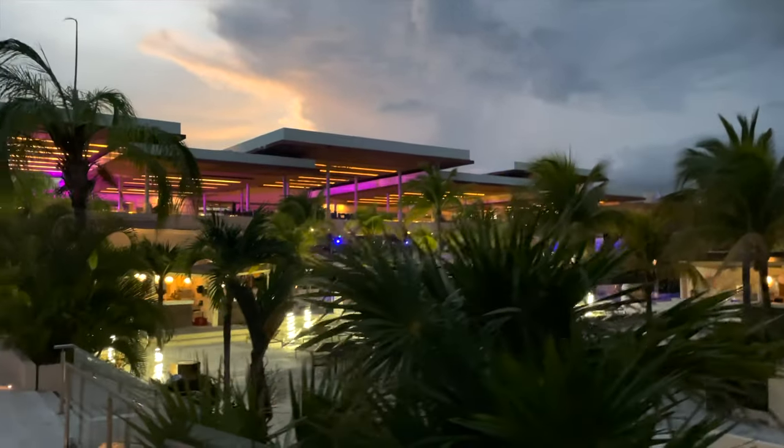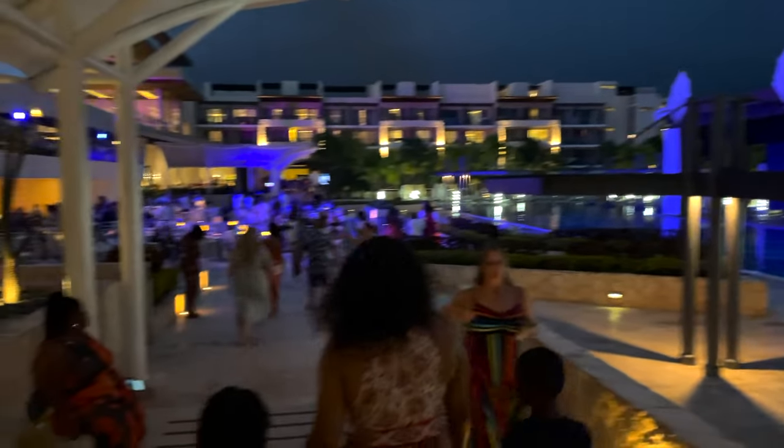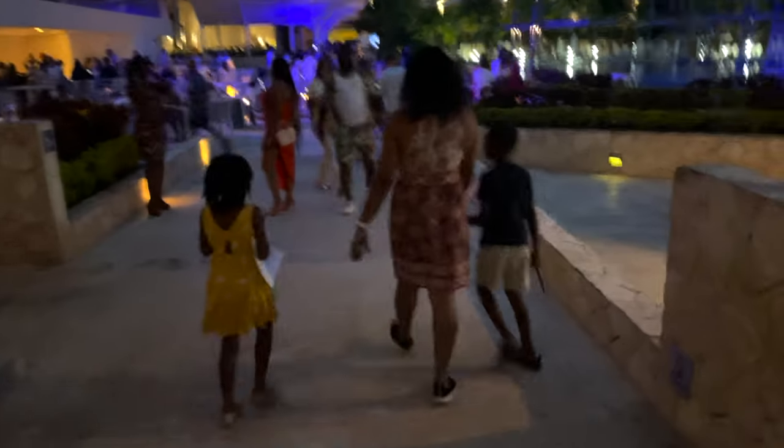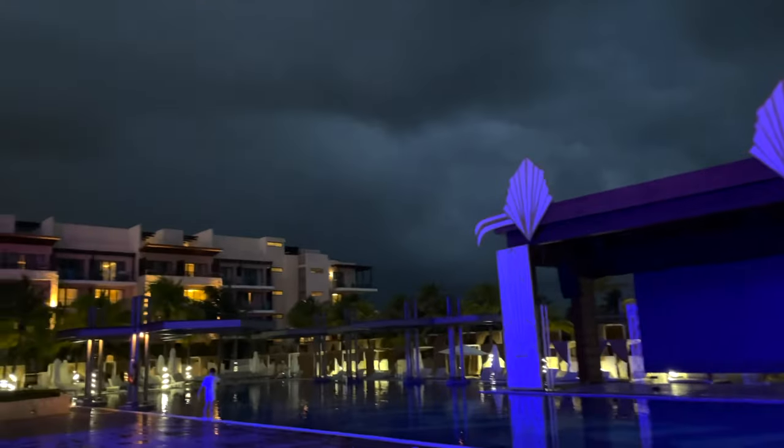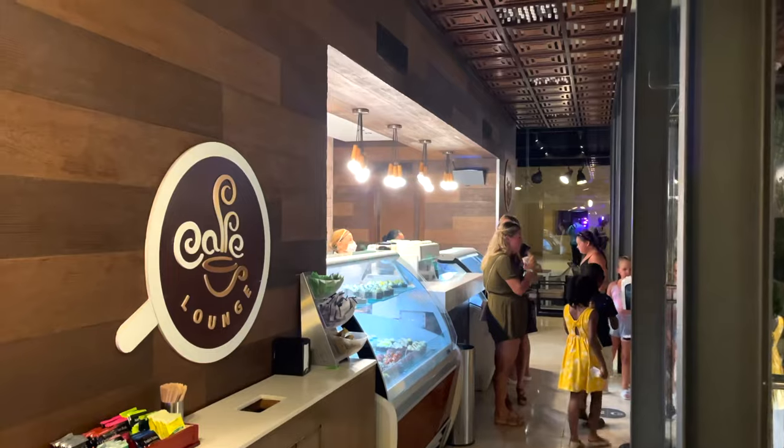This night was also all white party night. But since it was raining, the party moved from the main pool area to the lobby. Let me tell you, this was a great experience to be part of. This was really great way of us ending our night and our trip here at Royalton. Our last night here, and we're trying to enjoy it. Time to go have some fun. Get some ice cream and then enjoy it.